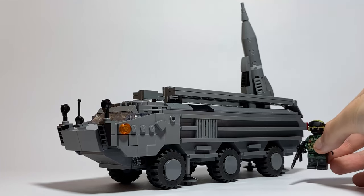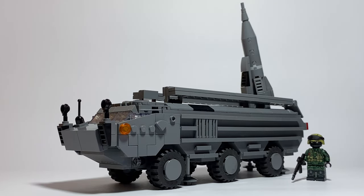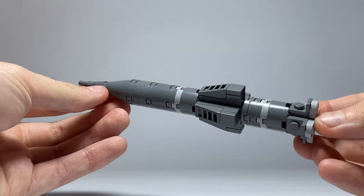So let's see the rocket. The rocket, the missile of the Tochka-U. This is a very incredible rocket. You know, I really like it.